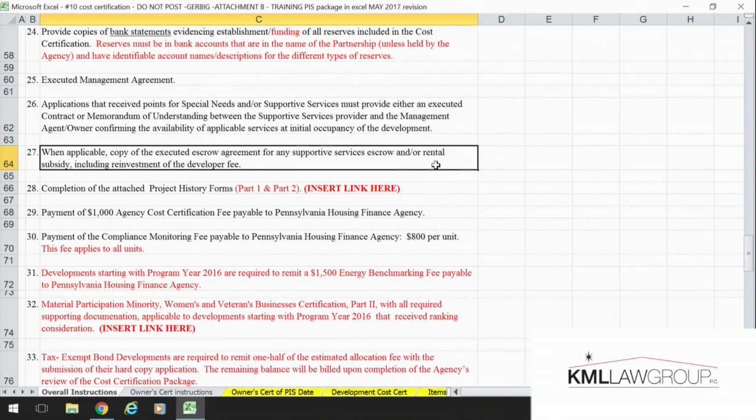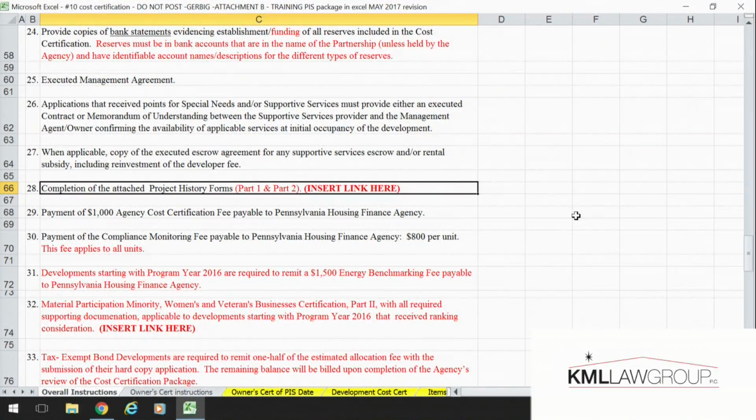Okay, and along with the supportive services and/or rental subsidies, we would require the executed escrow agreement for the supportive services escrow that's on the cost cert and the rental subsidy that would be included on the cost certification. Okay, so number 28. The project history forms, again, we'll go into these later, but I believe they're required by compliance, and like I said, we'll go over those a little later.